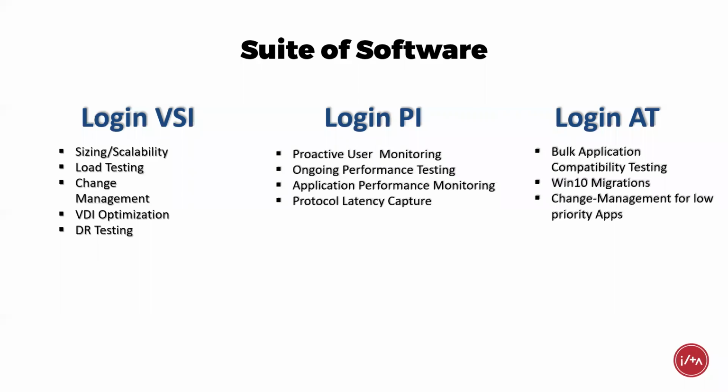This allows us to use a large number of those virtual users in mass to test sizing, scalability, and overall functionality of a VDI environment. Effectively, an army of virtual users we throw at your VDI environment in a pre-production scenario in order to test and validate that you're going to be able to support the number of users you need to, and they're going to have the experience that they expect.